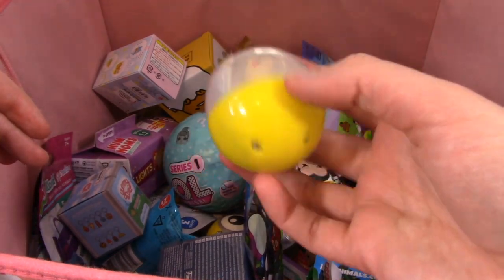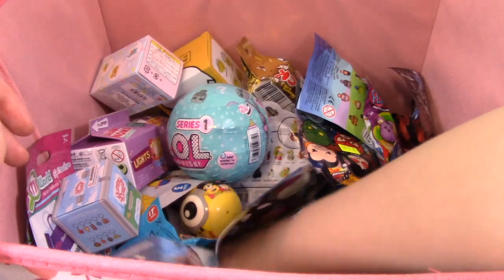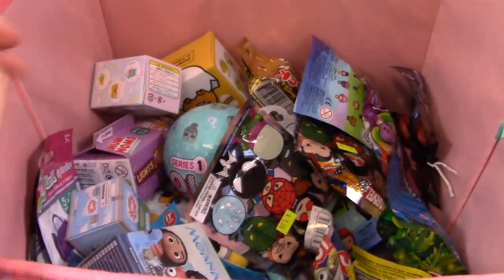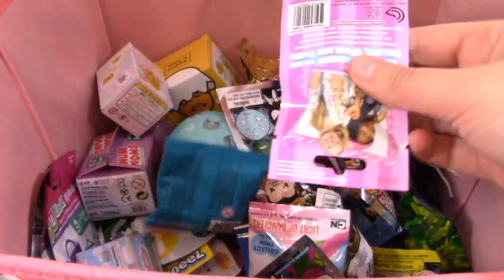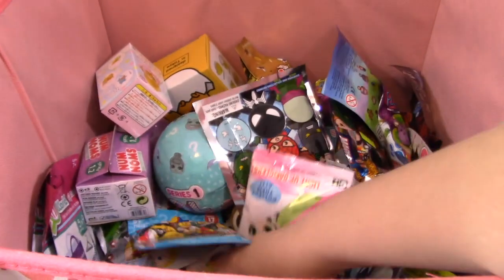Ooh, we've got a Gacha capsule. It's clear, so I don't want to look at it too much. Oh, a Disney Tsum Tsum Walmart mystery pack. I didn't know I still had these. Two more. Oh, a Charmeleon. It's been a really long time.